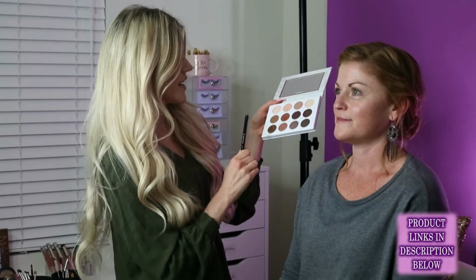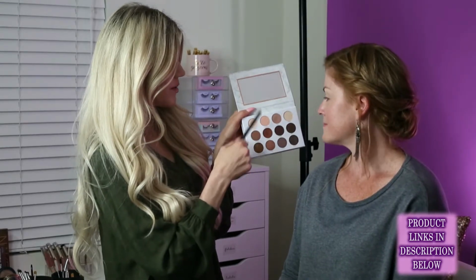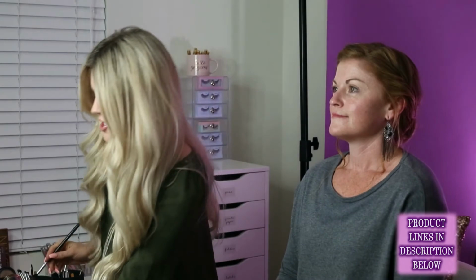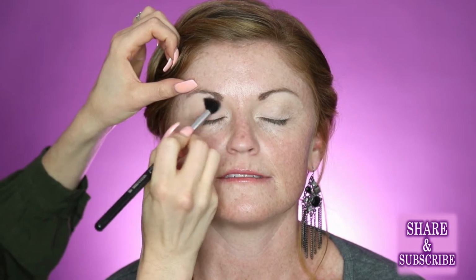I'm going to start with Socialite, this peachy color, and do it in your crease with a big fluffy brush. This is a perfect peachy shade, and any warm shadows will look great with it as a transition color. I'm going to blend this up fairly high. I don't want to touch her eyebrows, but I want to lay a nice wash of peach all over her lid. This brush is really good because it's super large and fluffy, so it's really going to diffuse it, and I'm not going to get any lines.